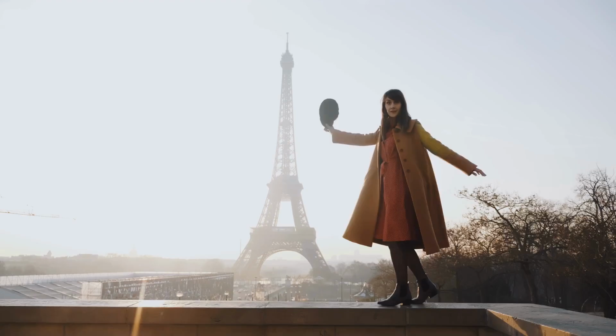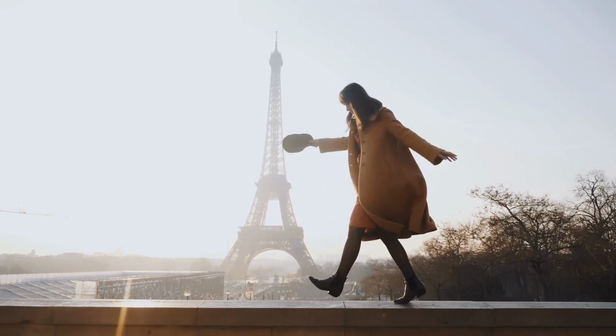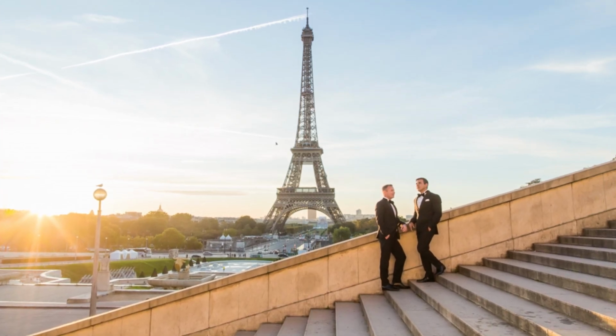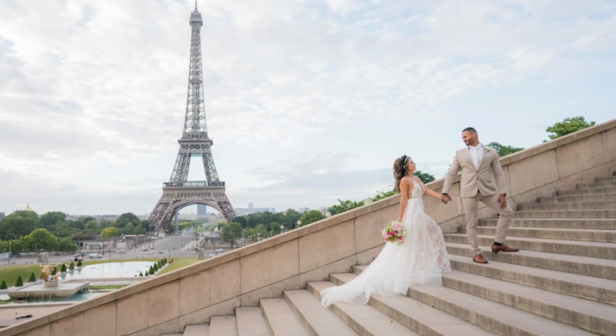Photo spot 3. Walk to the front and the wall of Trocadero Square and take a photo here. It might be windy, which can add a dynamic effect to your hair. Photo spot 4. Move to the left or right side at the top of the stairs and take a photo before going down the stairs. Include some greenery in your shots for a natural touch.